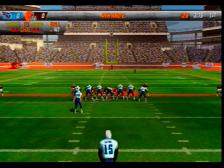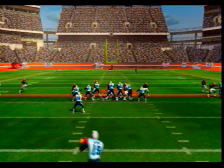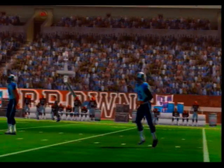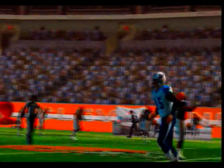Sastadil will come in now to punt it away. Harrison is back to receive this kick. He signals for a fair catch. Fair catch made at the 14-yard line.